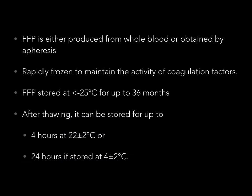Fresh frozen plasma. FFP is either produced from whole blood or obtained by apheresis. It is subsequently rapidly frozen to maintain the activity of labile coagulation factors. FFP can be stored at minus 25 degrees or below for up to 36 months, with rapid thawing at 37 degrees when needed. After thawing, FFP should be transfused as soon as possible, but if delay is unavoidable, it can be stored for up to 4 hours at 22 degrees or 24 hours if stored at 4 degrees.